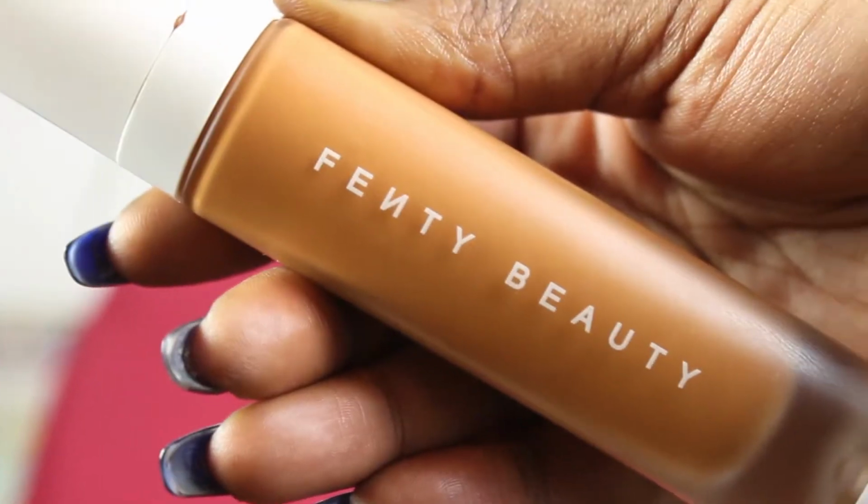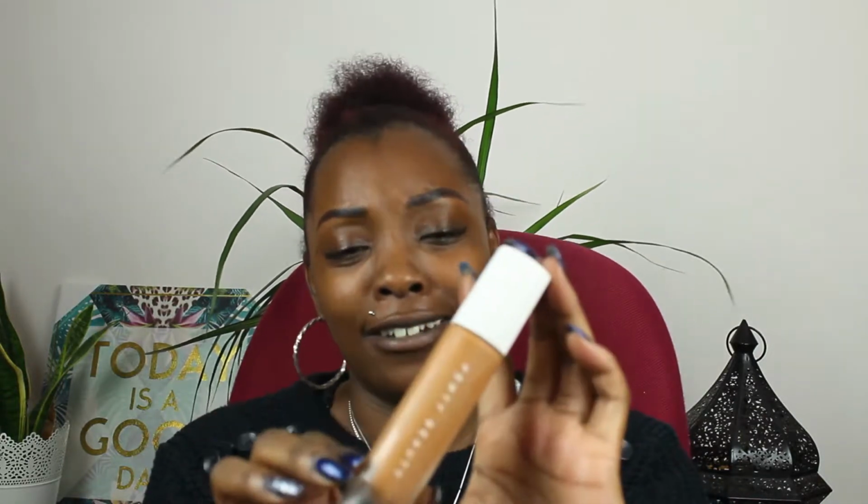This is not from Superdrug. This is not from a makeup store. This is my new favorite thing in the entire world. It's Fenty by Rihanna. Listen, I got this makeup the other day from Harvey Nichols, and I used it when I went to my friend's family party, and this foundation, which I am shade 420 for anyone who wants to know, is incredible.